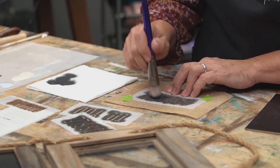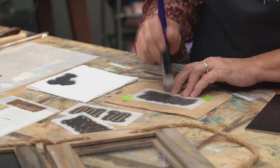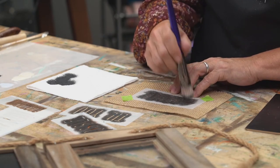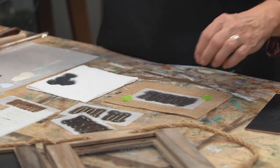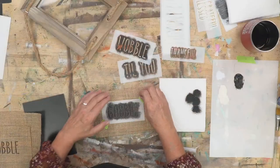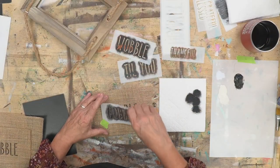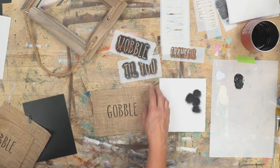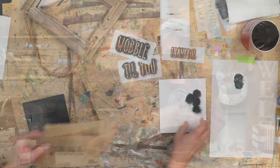Do a second coat. And then we'll go here. And then we lift. And now we have our gobble. Okay, I'm gonna give that a little air space and see if I can skip drying it. Move my stencils. And now we'll put this together. So we simply take everything apart.